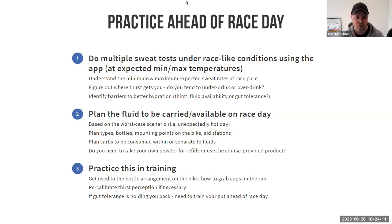Yep. All right. So part 2 is you planning your fluid for race day. And as I said before, base that on the worst case scenario. So an unexpectedly hot day, what is that maximum sweat rate that you might expect to have on that worst case day? And obviously that's then around planning your fluid availability. So are you going to be relying on aid stations to get that fluid? Are you going to carry that yourself, particularly on the bike? And therefore, how much do I need to carry? So that'll help you plan the types of fluids, the types of bottles that you use, and the size of the bottles, the mounting points on the bike. And I'll come back and talk about that again shortly.